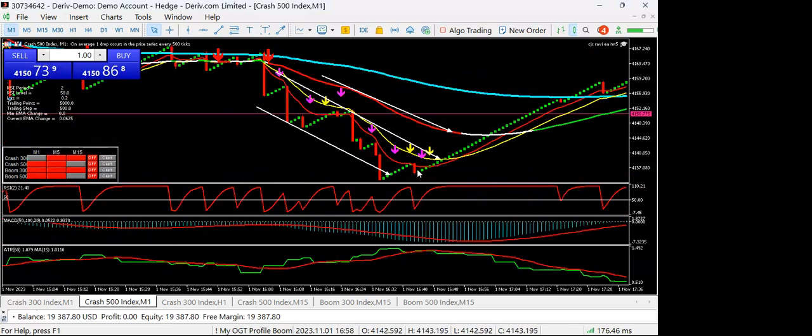There you can see if you draw a line on your yellow moving average for 20, and you draw a line on your 60, your OGM there, okay, and you draw a line on your lows, you see it's all parallel, and they're sitting at about 45 degrees. So this is where you really do well.